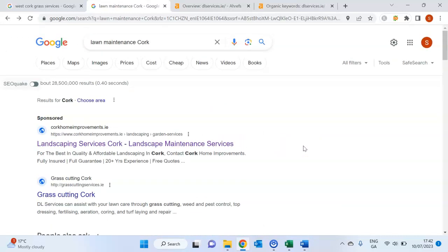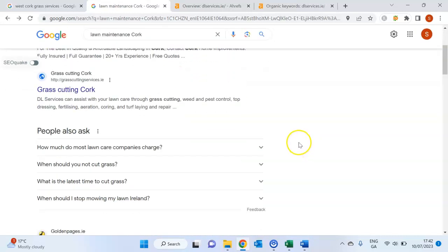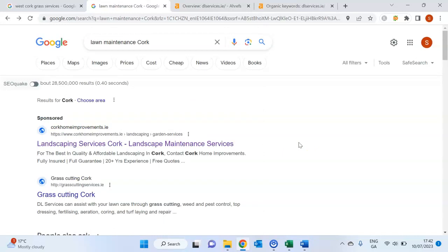Just before I move on, having a look at these Google searches, the competition doesn't seem that bad. There's a lot of scope to get you guys up to the top. And even for the industrial side of things that you mentioned, I had a quick look at that as well, and the same thing, there are loads of openings, so it shouldn't take long for you to get to the top of the Google search in that aspect as well.